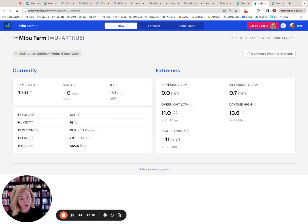So overnight, bottomed out at 11. So far, 13.6, which is what we've got now. That's our highest wind gust, which you wouldn't expect to be very high, thanks to that high pressure system. We show the 24 hours to 9 a.m. and the rain since 9 a.m. So you get both of those in through there.